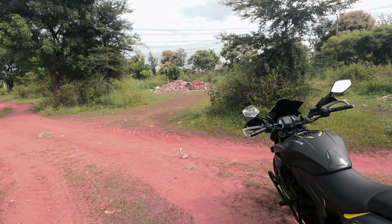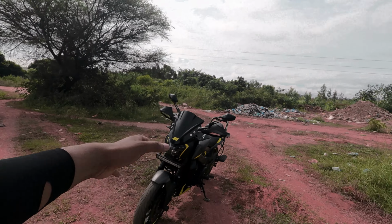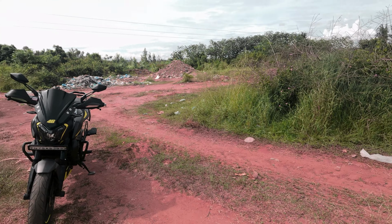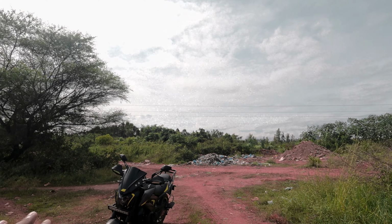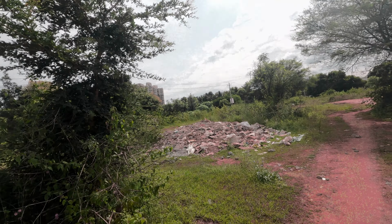Then speaking about the headlight, I really like the look of the headlight of this bike. You can see how beautiful it is, and like everyone says, it is the best light in the segment. Actually that is true. It is the best bike light in the segment, but only when this bike is alone on an empty road.